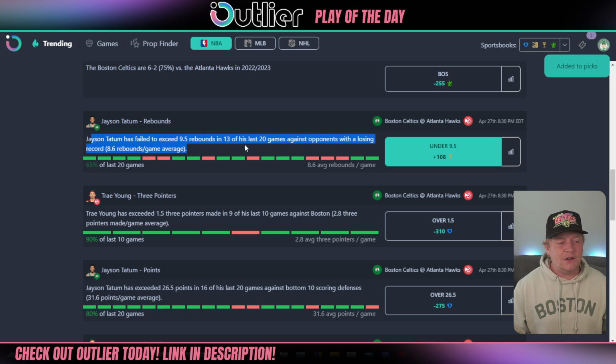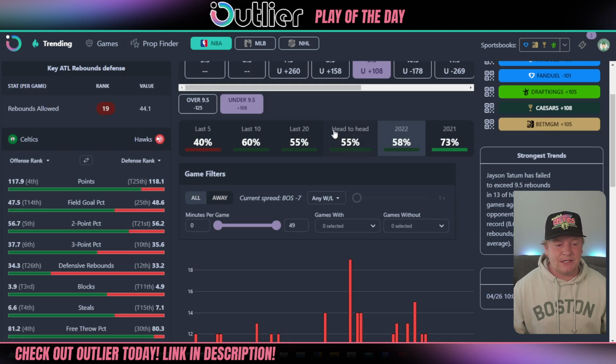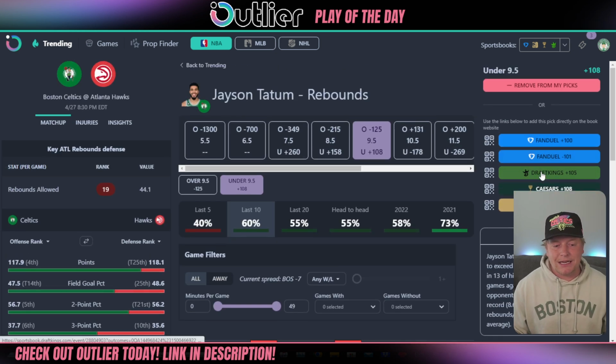But Jayson Tatum has failed to exceed 9.5 rebounds in 13 of his last 20 games against opponents with a losing record. Let's go in and see what we got here. Jayson Tatum, 2 straight games where he has not hit this. He hit the under in 58% of games, 55% of games against the Hawks this season. Last 10, 6 of his last 10. This is going to be our play because, again, we can see we get plus money odds, and boom, Caesars plus 108.